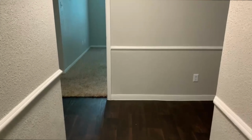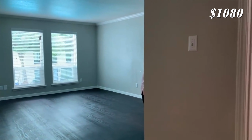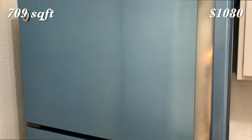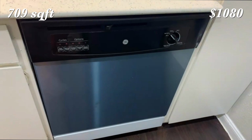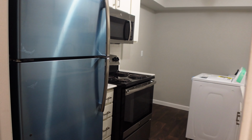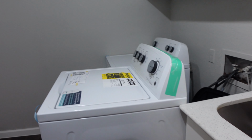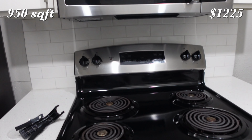The first 2 units we looked at were identical, except the second one had more updated appliances and wood floors. So that bumped the price up to $1,080 for the same 709 square footage. We also looked at a remodeled unit with an in-unit washer and dryer that was just massive. This spot was $1,225 a month for 950 square feet.